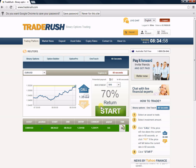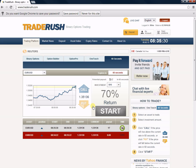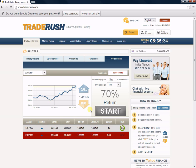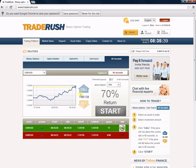So we're going to go to our $10 investment. Always get it prepared. Looks like we're going to lose this trade. Again, one of the biggest things in this trading method, which is really important to understand, is that it's not about winning every single trade. That's not possible to do with 60-second options, I don't think, at least to my knowledge. I don't have a strategy to do that.